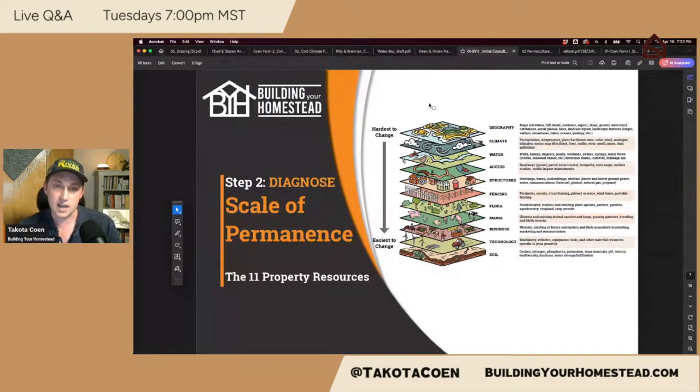And this is the same formula when you're designing or developing a property. You have to look and diagnose. These are all the different components of these 11 factors. There's examples of them in the right-hand column here. You gotta focus on diagnose and design and implement those first before you get to these lower ones. And by the time you get down there, these ones are really easy and the soil basically builds itself.